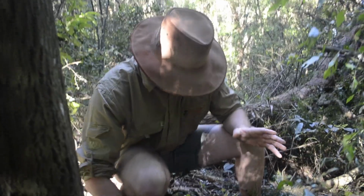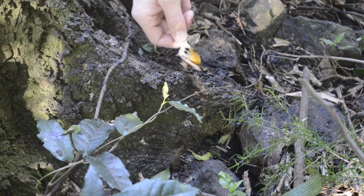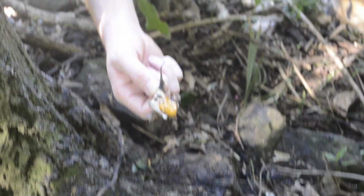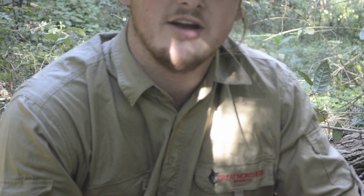Didn't take us long, and here we are. That is a perfect sample of what a flying fox stool should look like. See the nice, almost like a caramel kind of texture. So don't bring your kids down here. Did you get any of that?